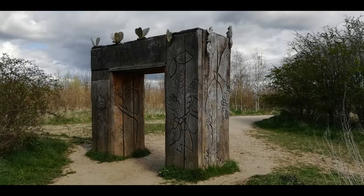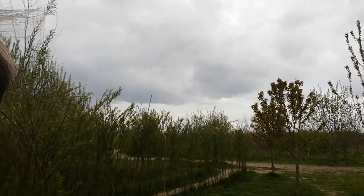So what I'm going to do, I want to get back to the railway to see the HST, so I'm going to put a picture in now. That was what I took on an earlier visit when I just walked past but didn't actually walk through the magical woodland. So I'm going to continue on now and head on back towards the railway line.